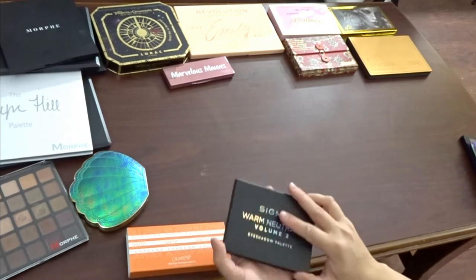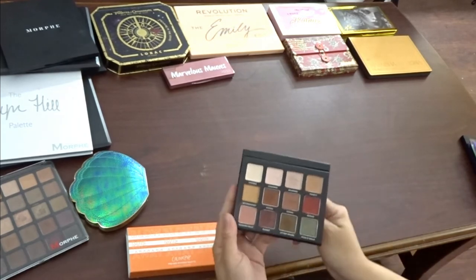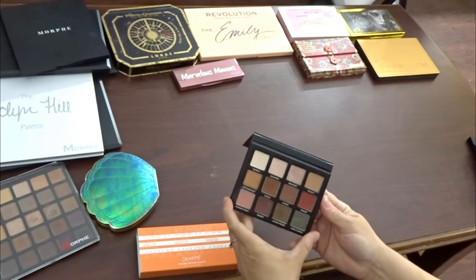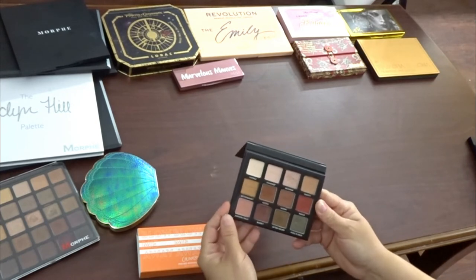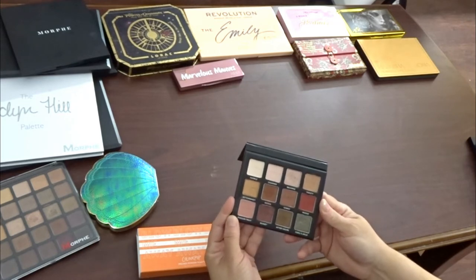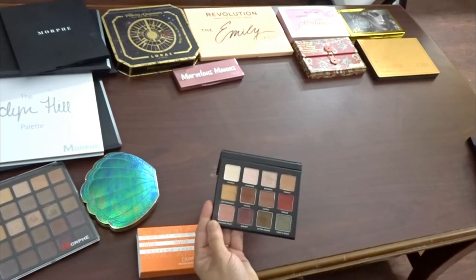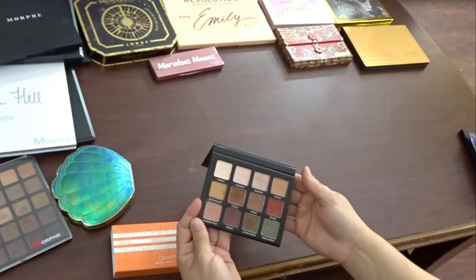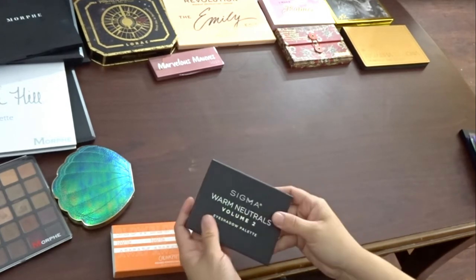My Sigma palette, I'm not getting rid of this. This was my very, very first palette that was ever sent to me. When I became an affiliate with Sigma, they sent me this nice little PR package full of brushes. And this was the palette they sent me. This is very, very dear to my heart. I was so ecstatic when this arrived, and I nearly cried my eyes out. So definitely keeping this palette.